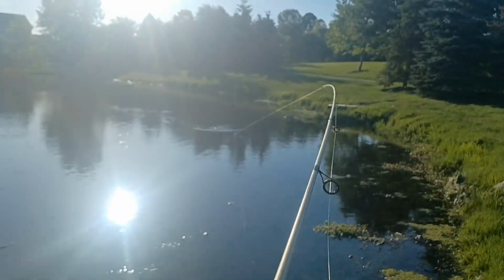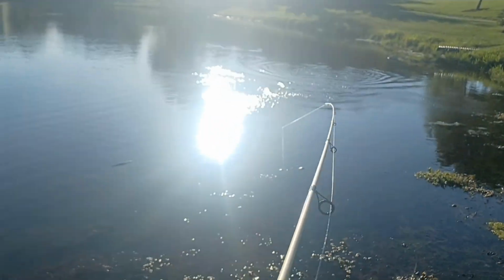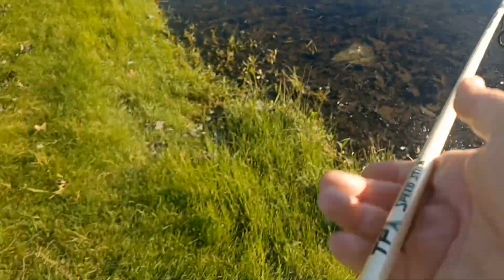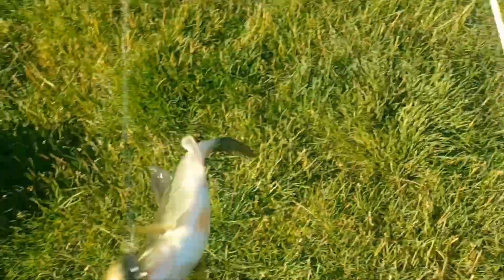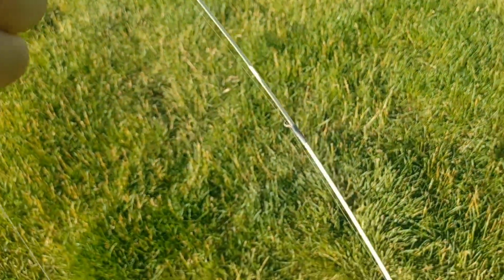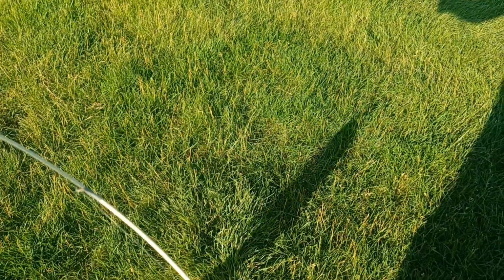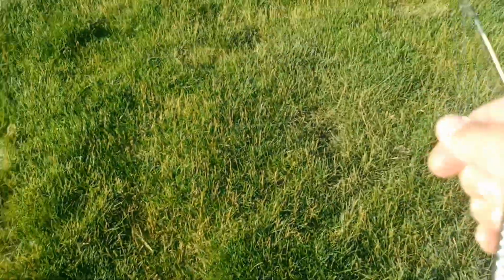Oh, I got one on the top water. Stay on, buddy. Nice. Oh, excellent. It's another 13-inch bass. And this one's on the top water lure. Lovely. Oh, my goodness. That's so much fun. That is the most fun way to catch them. I see why people will do that for hours just to catch one.